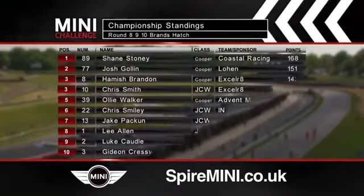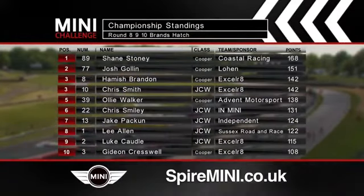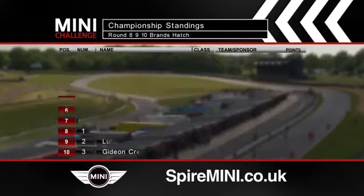10 races into the season, and it's Shane Stoney who leads the way, although his poor weekend has allowed Josh Gollin and Hamish Brandon to close the gap. The first of the JCW runners, Chris Smith. Some dramatic racing to top off a fantastic weekend here at the Mini Festival. We're now halfway through the championship with 4 more race meetings still to come.